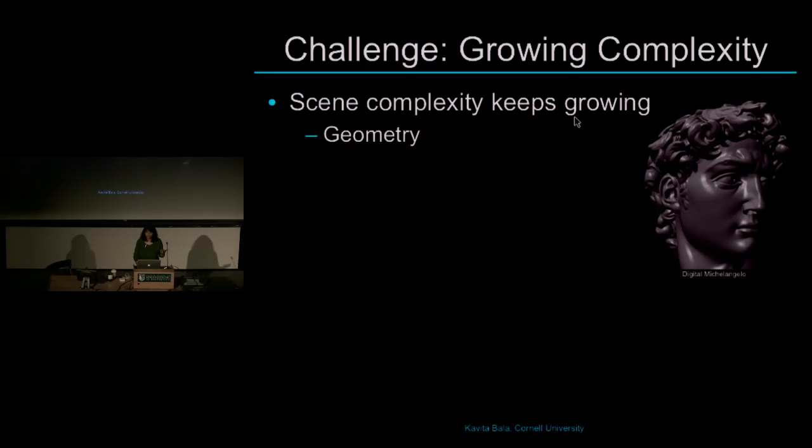Here's an example from the Digital Michelangelo project, where the Michelangelo statues were scanned in using laser range scanners, and I'm just zoomed into the eye. You can't see much, but the little white stuff, each one of them is a tiny, tiny triangle. So there are millions and millions of polygons that are used to represent a scene like this.